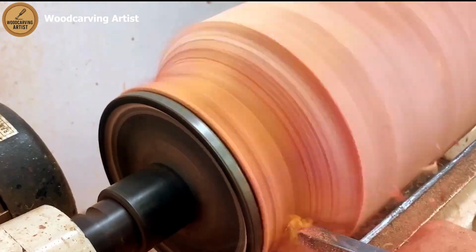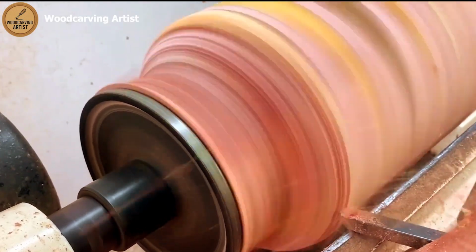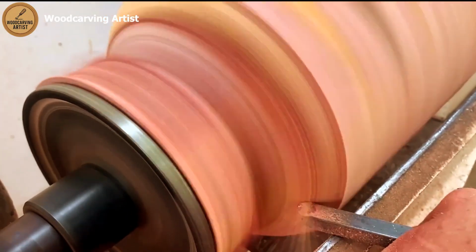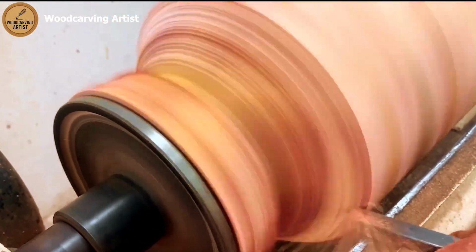Place it on a shelf and it draws attention. Place it under a light and it glows. It doesn't just reflect craftsmanship. It reflects the personality of the wood and the artist behind it. Because no two will ever be the same. And that's what makes it timeless.